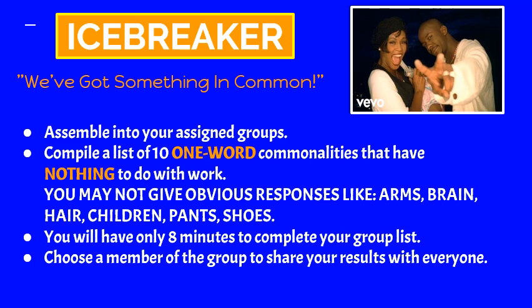This particular icebreaker, I've named it We've Got Something in Common, from the song that Whitney Houston and Bobby Brown performed together. And I use this because the participants are going to get into groups and compile a list of 10 words where they list things that they have in common. And of course, there are some do's and don'ts, and they're listed here on the slide, and they have a particular time limit because we want to get on with it.